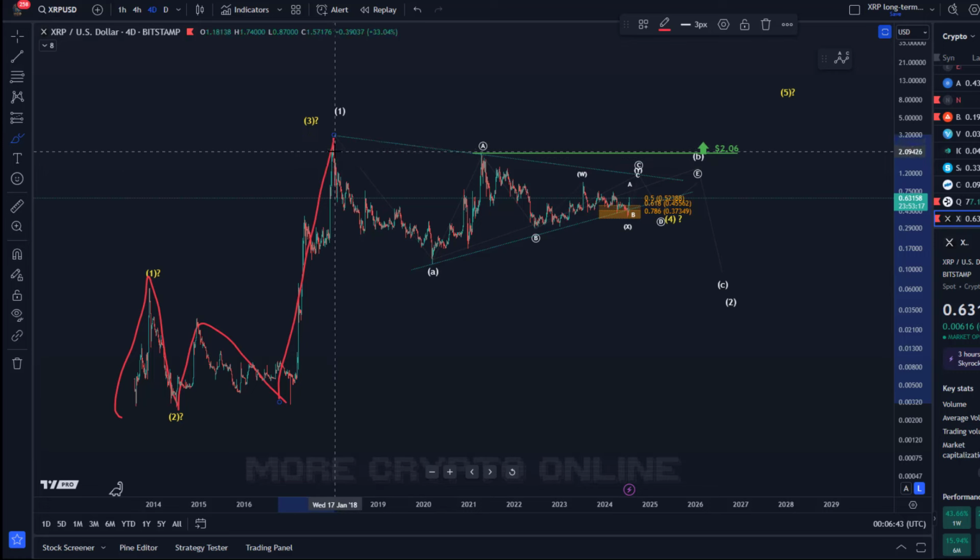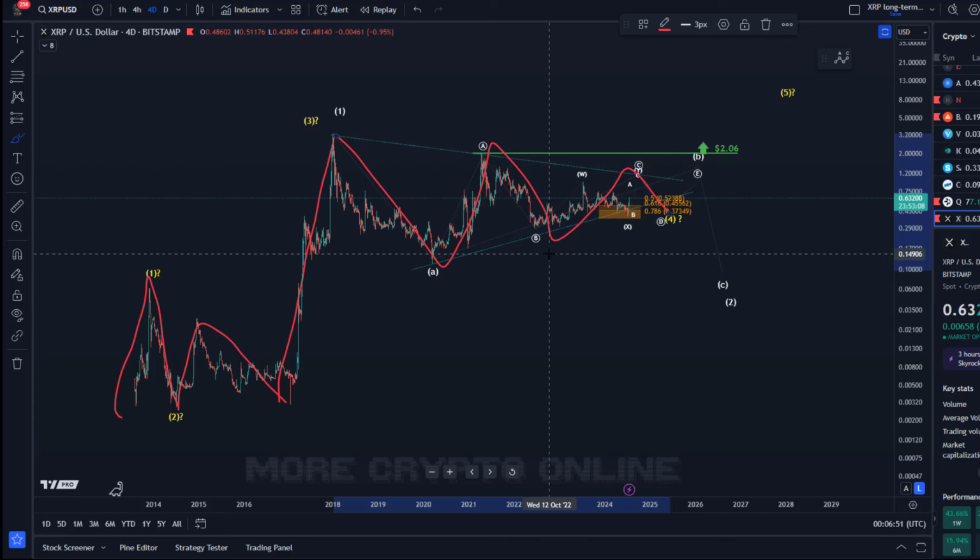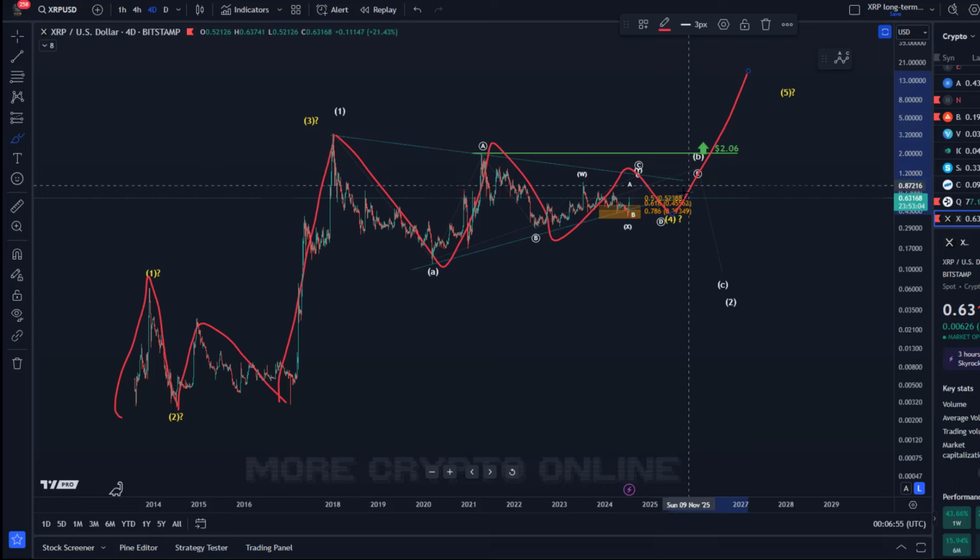But then, this could be a fourth wave, right? A, B, C, maybe D, E or something. That's how it would look for the yellow wave count. And then we would see a break to the upside. Basically, that means the next higher low could be the end of the wave 4. And then we could see a breakout to the upside, into the $4, $5, $6 range maybe. That is at least not unrealistic if this is the correct wave count.